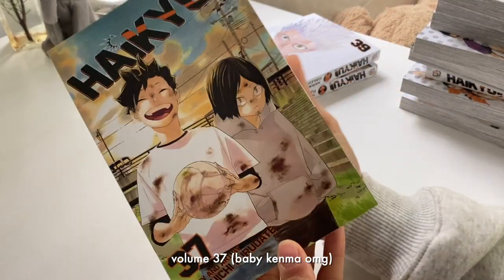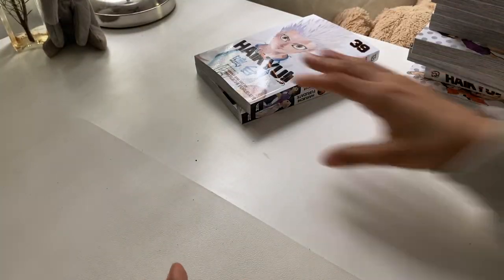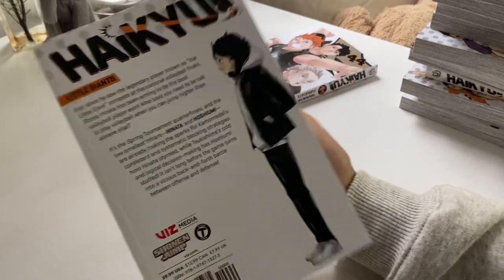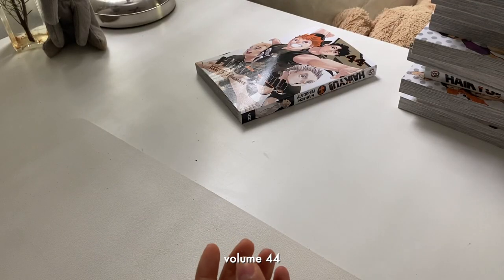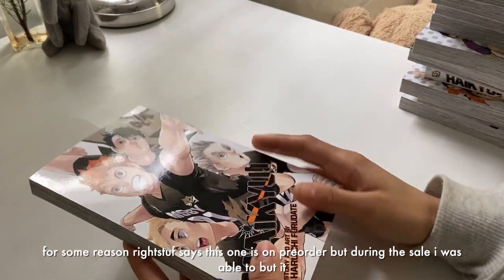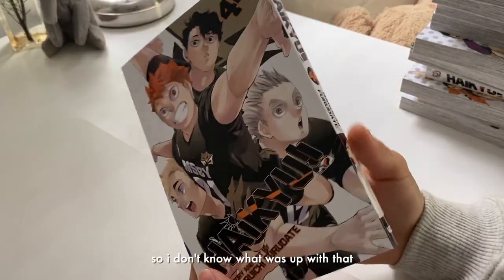35. 37. This is so cute. Oh my gosh. Baby Kenma. 39. And then this, for some reason, Right Stuff says that this one is on pre-order, but during the sale, I was able to buy it, so I don't know what was up with that. But we have 44.